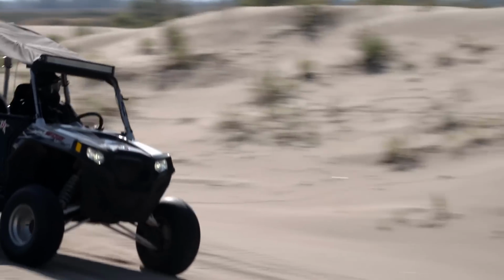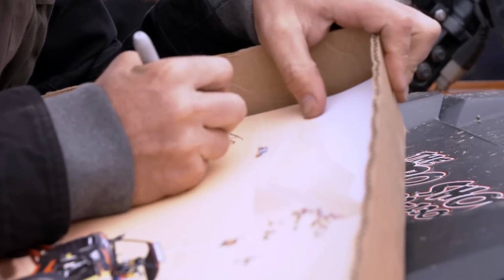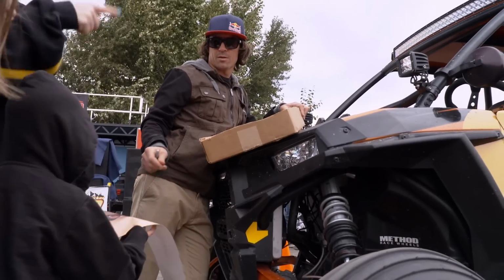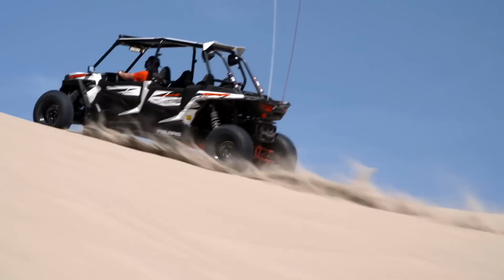Now that you've got a lay of the land, stick around, because when we come back, we get this party started with one of the biggest names in the off-road world. You're watching Destination Polaris.